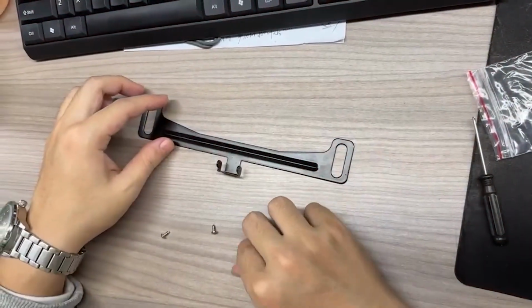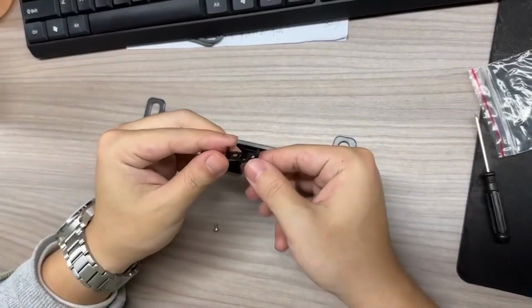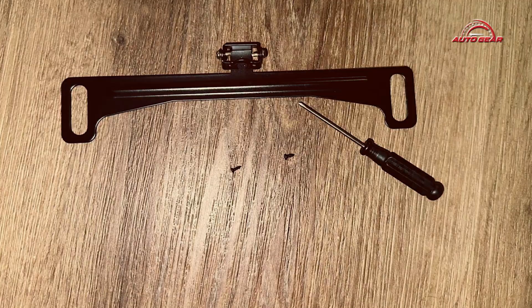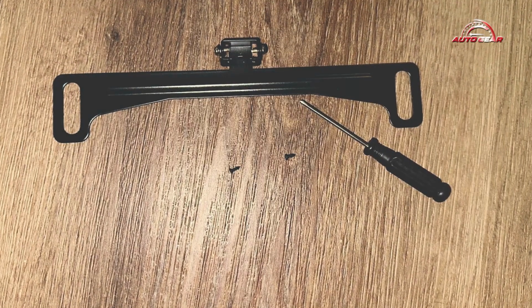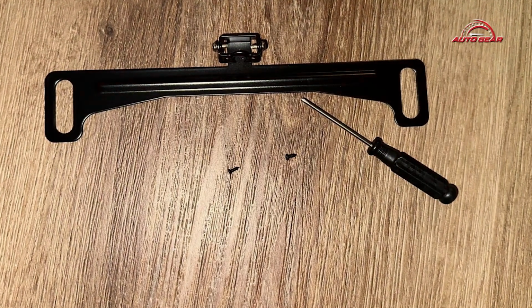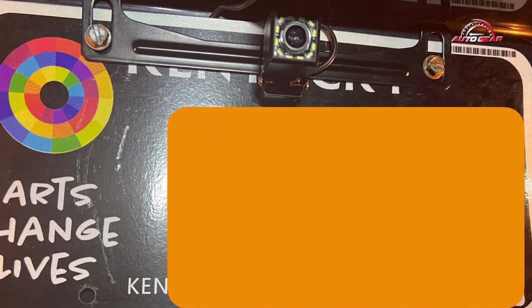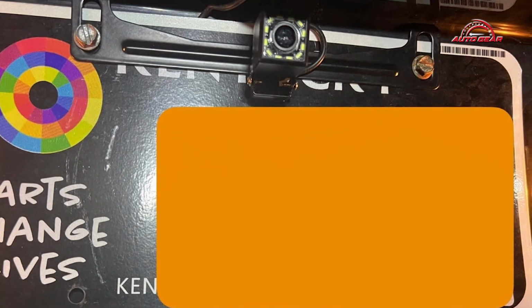It's easy to install. Simply replace your existing license plate holder and connect to your vehicle's display or a portable monitor. The key benefit? Safer reversing and parking. With a clear view of what's behind, you can park more confidently and avoid accidents. Thousands of drivers are upgrading their vehicles with this smart tech.